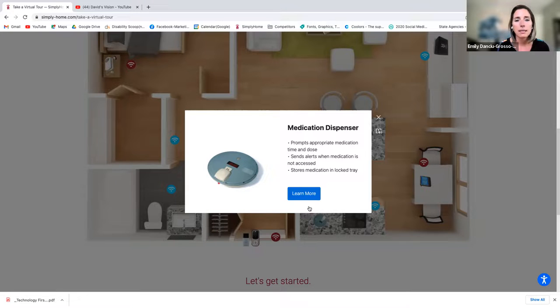You might be able to see that it does have that lock feature, but that's really more so to keep the medication organized in the device. So this is for somebody that is medication compliant and just needs that additional prompt and reminder as to when medication needs to be accessed.